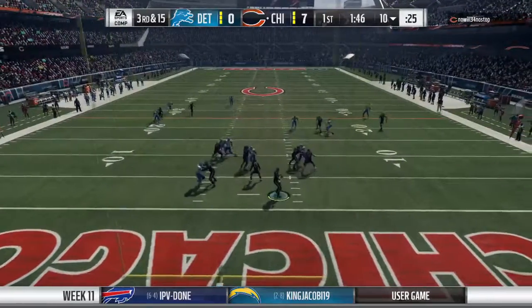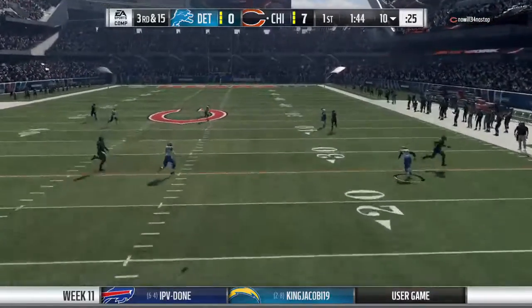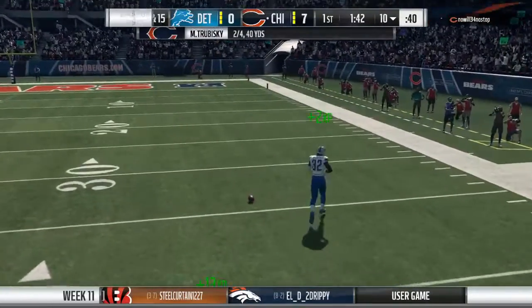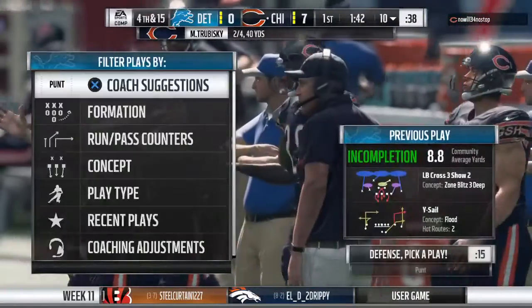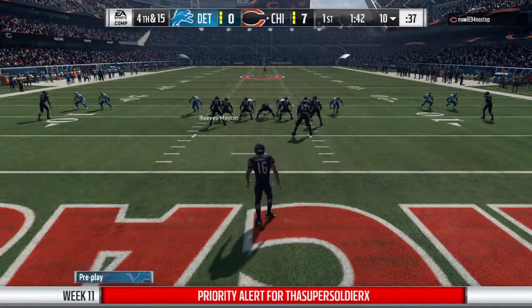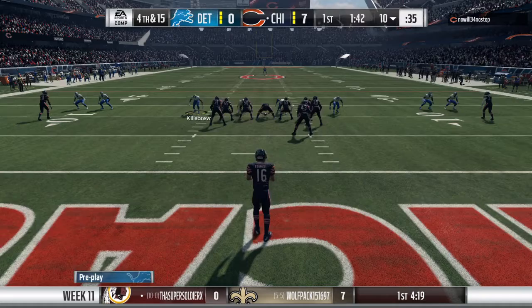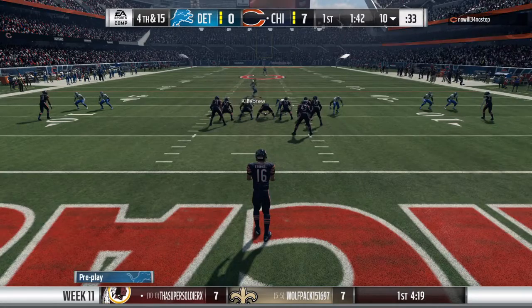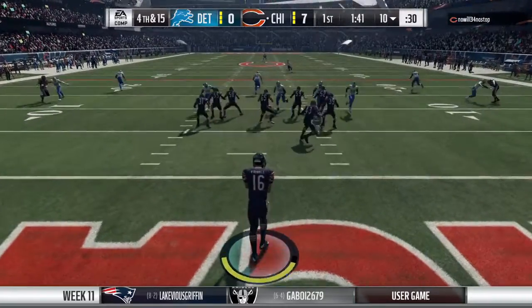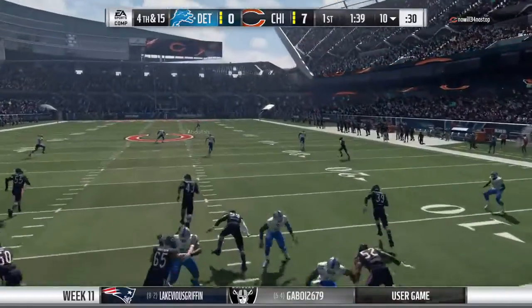Out of the gun, Trubisky. He's going to air one out. And incomplete. He can't hang on. Would have been a nice catch. Instead, it brings up a 4th down. But one thing's for sure, when you get a big receiver and you trust him downfield, you're going to give him opportunities to go up and get that 50-50 ball. And he is a darn good big receiver. Unfortunately, that time didn't work out.